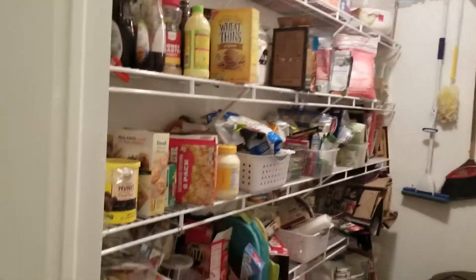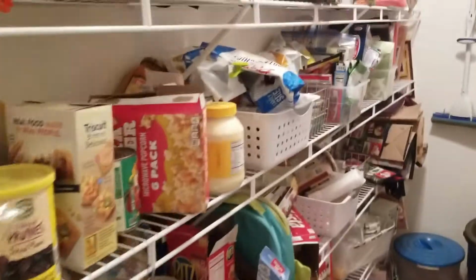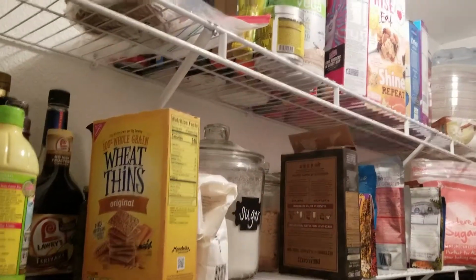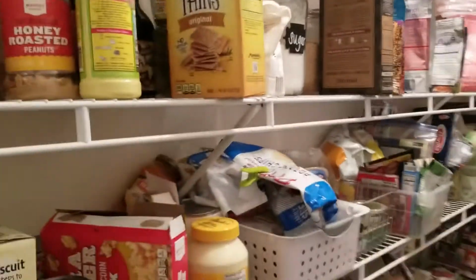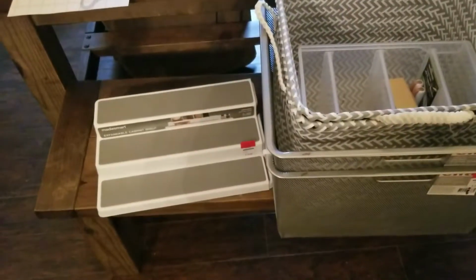So we're gonna tackle all this. Nothing really has a rhyme or reason. A couple things are labeled. I have a couple random bins that don't match. I can't deal with it. So I took a little trip to the Container Store and we're just gonna get this taken care of.